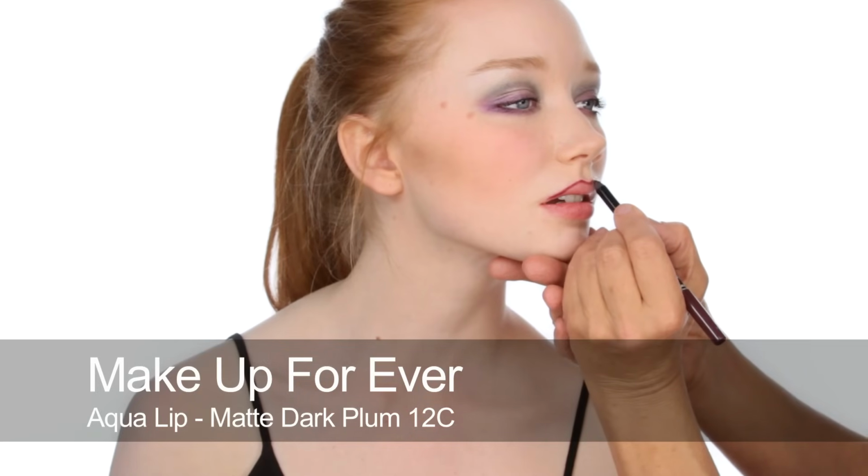And remember, I'm only outlining not because Claudia's mouth needs to change shape at all, although that's a very good reason to use a lip liner, to slightly alter the lip line. But I'm simply using this because I'm using such a dark lipstick, it'll help it last much, much longer. So that's the lip line done. As you can see, it's well defined.